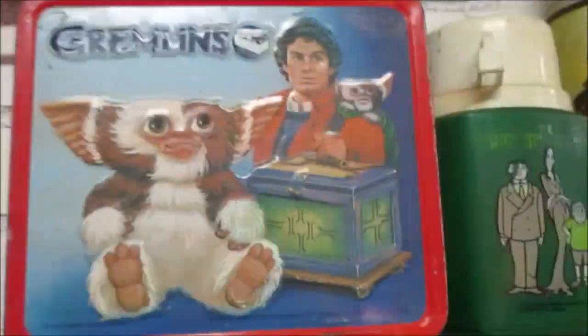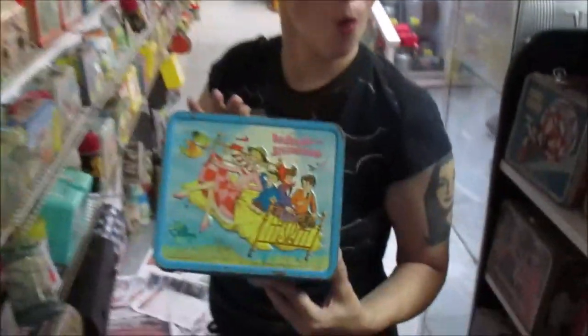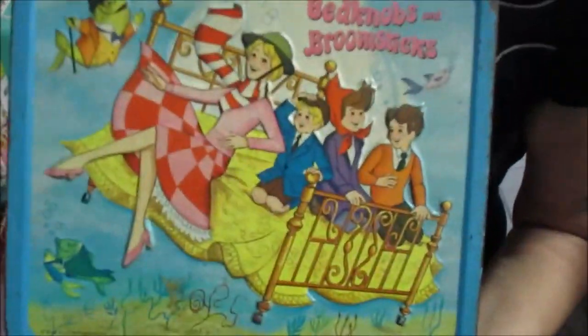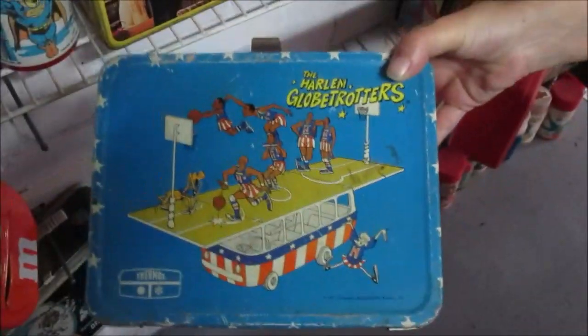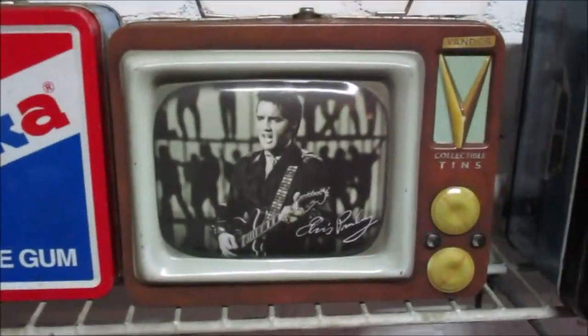Look. An old Bedknobs and Broomsticks lunchbox. That's awesome. That's so cool. A Harlem Globetrotters. That's awesome. This little Fisher Price lunchbox. That's cool. Elvis. A bazooka.